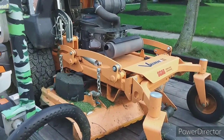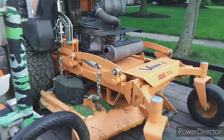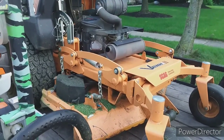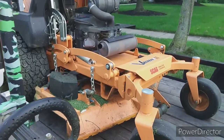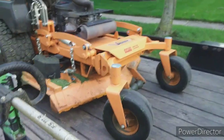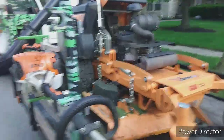So run these mowers a little while after you power wash them. Don't just power wash them, start it, put it away. Let them run for about 5 to 10 minutes. And yeah, this thing didn't get absolutely clean, but it's a lot cleaner than it was. And I remembered my tripod, so we're going to get some footage for you guys.